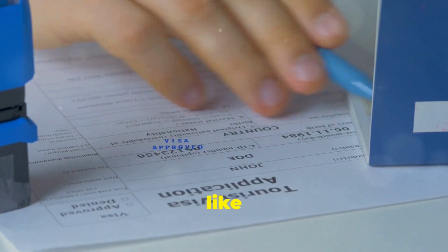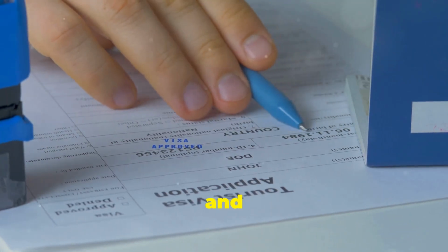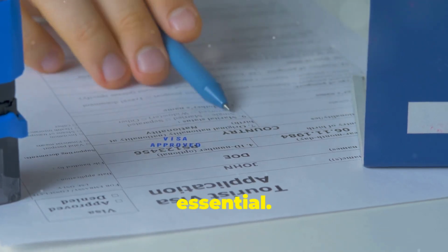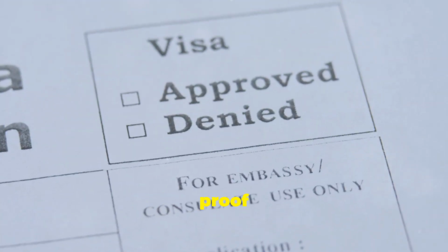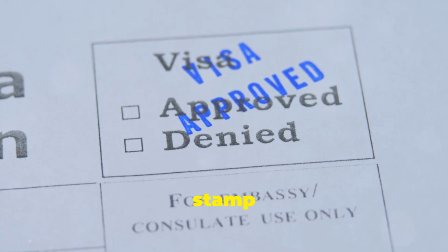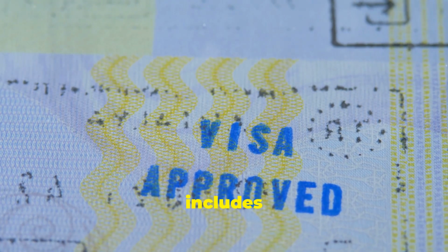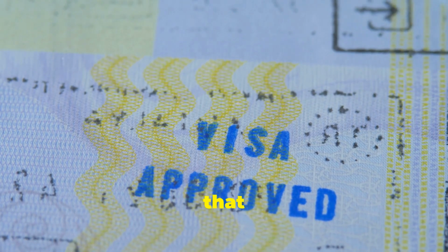The role of the I-797 approval notice. For visa types like H-1B, O-1 and L-1, the I-797 approval notice is essential. This document is proof that your employment has been approved, and you need it to get a new visa stamp in your passport when applying at a consulate. The I-797 includes the petition approval details that confirm your eligibility.